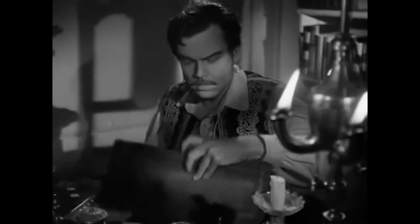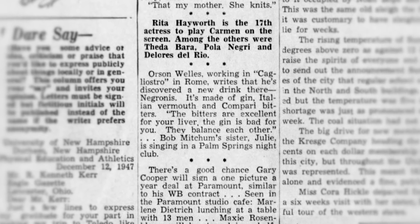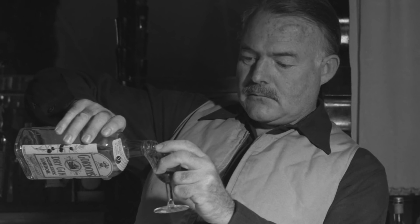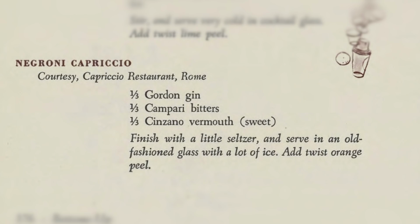Welles was in Rome shooting the movie Black Magic when he was introduced to the drink. He told Erskine Johnson, a gossip columnist, about it, and it appeared in a widely syndicated write-up. A few weeks after that, Ernest Hemingway was photographed in Cortina, Italy, making what looks like Camillo's Negroni in a small cordial glass, with soda. Then the drink started popping up in several cocktail books.